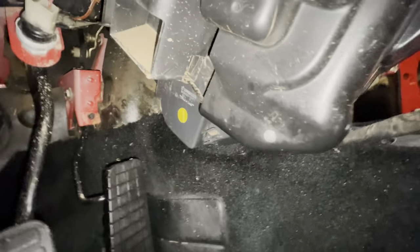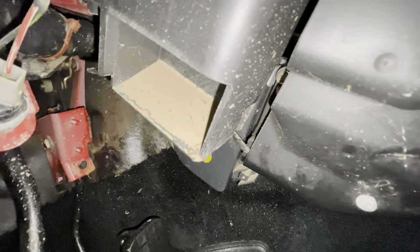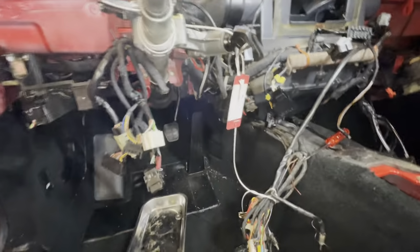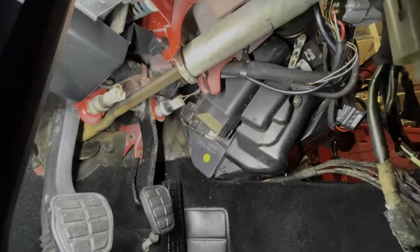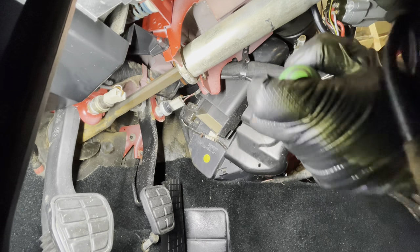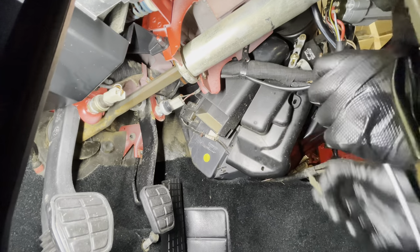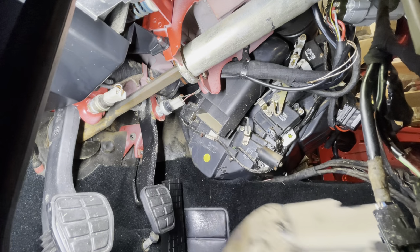So what I want to do now is go down here, and you can see right there, there's still some salt inside the HVAC. So I need to take off this piping, and that will allow me to do the final cleaning of the HVAC. So once that is done, I think we are ready to bring the dashboard in. Look at that. That needs to be cleaned.